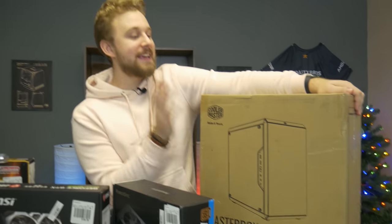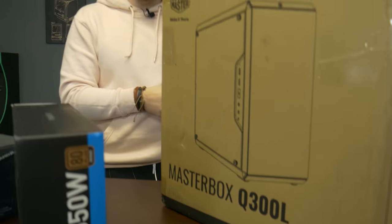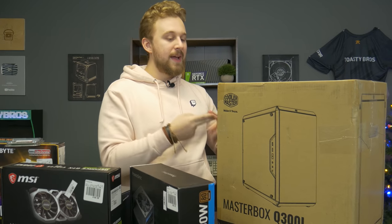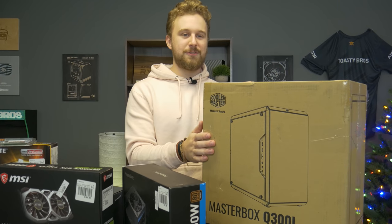And now for the case, we are using the Cooler Master Q300L, which is a really awesome case that we use multiple times in PC builds. It's been a little while though since we've actually used it. We really like this case because one, it has some nice ventilation, and two, it's a small form factor case. You can move it around with you wherever you go, and we are all about making really cool builds here, and Cooler Master is an awesome company.